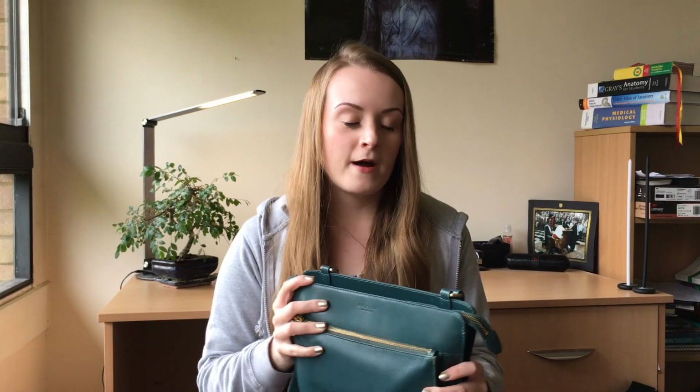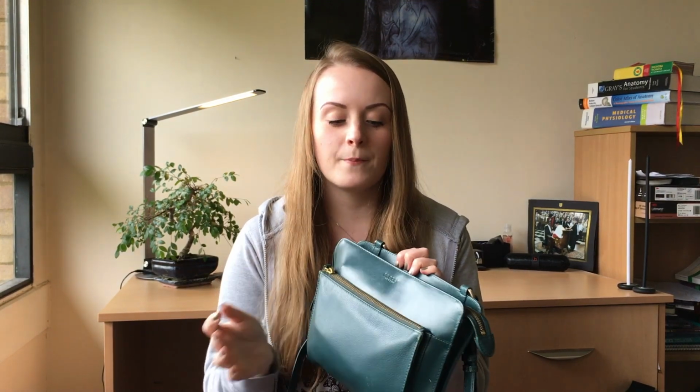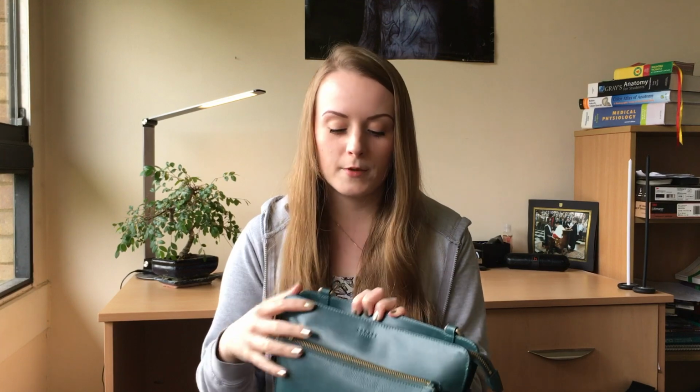So let's get on. I'm just going to go through my bag in terms of what I would normally carry, but I think first of all what's worth saying is that I would obviously already have my essentials on me, which is my stethoscope and my lanyard. So obviously I would already be wearing those, but the main way that I divide my bag up is clinical essentials, things that I would recommend taking on the wards, and then personal things that I carry in the front compartment.